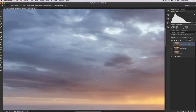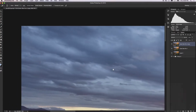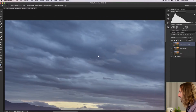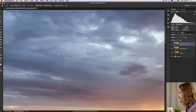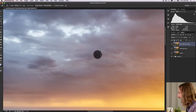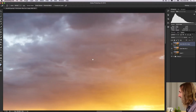I'm going to do it right on the layer though, and again, I'm just going to use that spot healing brush to get rid of anything that's extremely noticeable. It's interesting too with skies, because dramatic skies like this, areas that might look like they're a mistake, it's not actually a spot, it's just part of the sky. So that helps and hurts us, because sometimes we can find these spots, and sometimes these spots are actually naturally occurring textures and patterns inside of the clouds.